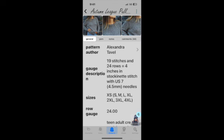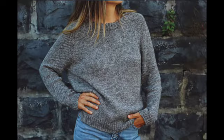This is the Autumn League pullover. It's a free pattern. It's made with Lion Brand Cotton Jeans, 100% cotton. I know it's been out there for years and years and years, and sometimes the yarn is not available because it's so popular. I actually made this from a different yarn from Knit Picks last year, and it was very easy to knit. It was addictive, and it was a well-written pattern. Again, for a first sweater, this would be high on my list. I actually have the Cotton Jeans yarn for making a second one this winter.